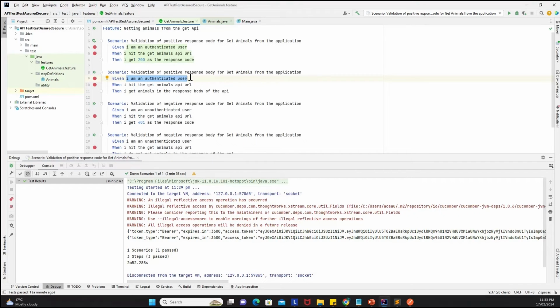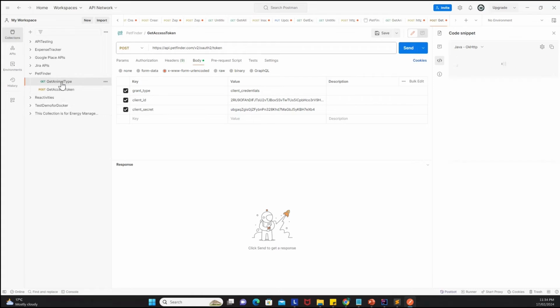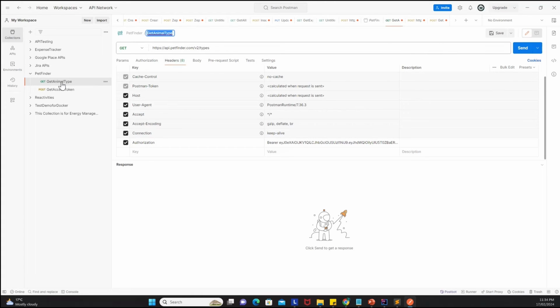Okay, now the next step is to go for coding of the When and Then statement, at least from a perspective that we are able to hit the API that we need, right? We have to get this get animal type. That's the whole intention of our test. Our intention was not to get an access token, but our intention of the whole exercise was to get the access token first and then use that access token in our next transaction so that we get the animal types back. Okay, so let's do that next.